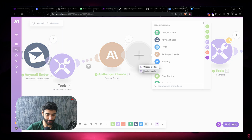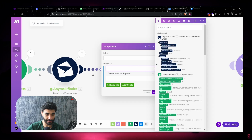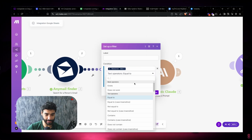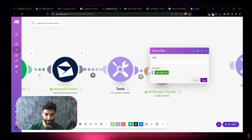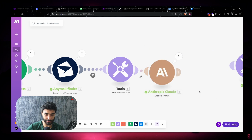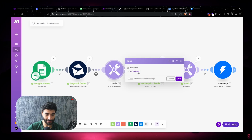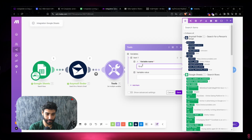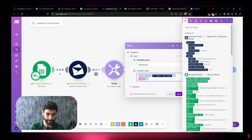There you go. Delete this one here. Okay. Add the filter here, condition email exists. Okay. And then remove this filter right here. Click on save, and then just drag and drop this puppy right here. Auto align everything. And then click on add item. It's going to be first name. And then split. Again, the full name based off a space. And then get the first one.